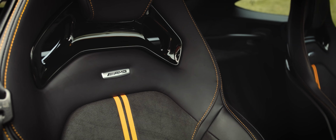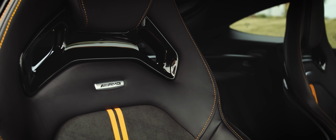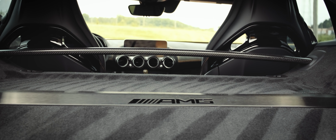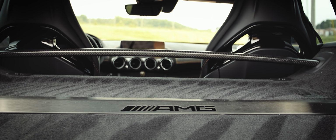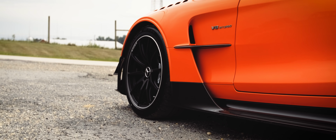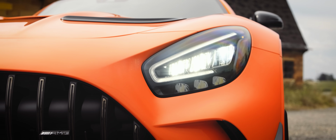Fun fact though, in the US, you can't get the full Euro-spec titanium roll cage. Instead, you get this tiny little carbon fiber roll bar that I guess allows you to actually use your rearview mirror. But yeah, I think it's time we get to the driving, so let's see what she actually sounds like. Pardon the granny revs, I wasn't sure how hard I could push it yet.